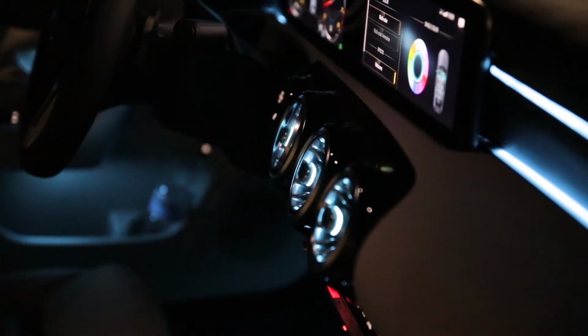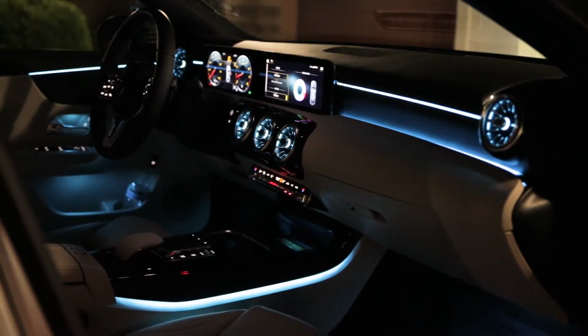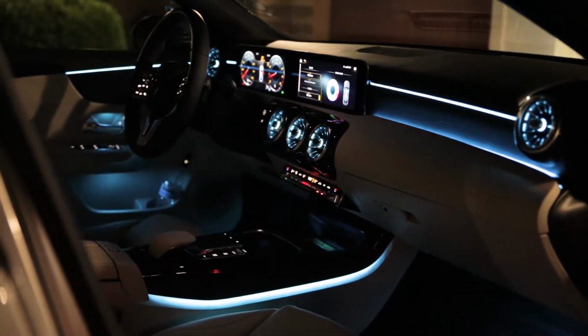So let's talk about the tech on the inside of this car, and let's start off by saying the ambient lighting in this car is off the hook. It is the same 64 color system that we have seen in other Mercedes-Benz models, and if you know anything about me, I'm a huge fan of ambient lighting. But that's actually not the coolest thing about this car.